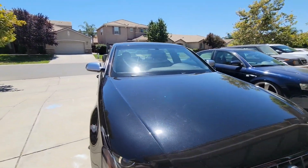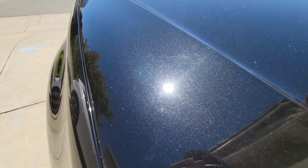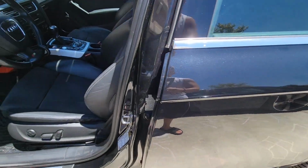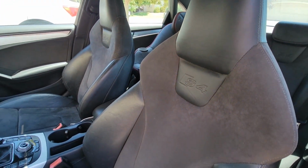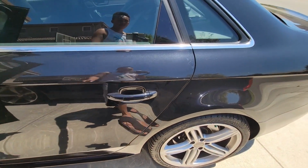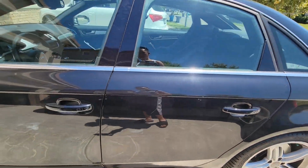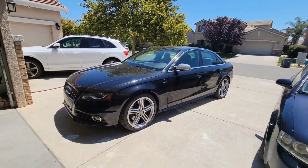So let me give you guys a closer look at the car. The car's kind of dirty, but can you guys see all of that flake inside the paint with that Phantom Black Pearl. Check on the inside. Of course, has to be manual transmission, dual material seats, suede inserts, and leather outers. Still a really nice car for its age. I have not touched it ever since I brought it home, so it's kind of dirty, hasn't been really cleaned out, but I freaking love this car and I really miss my old one.